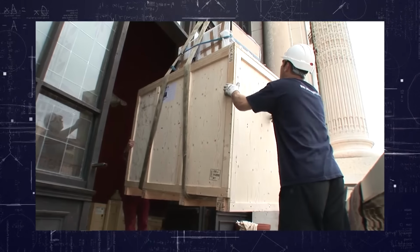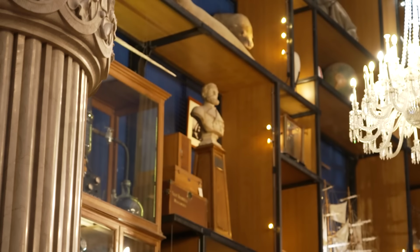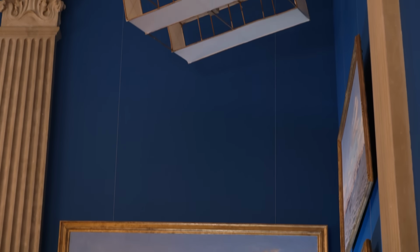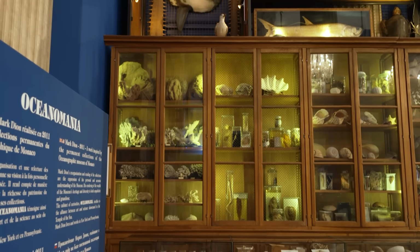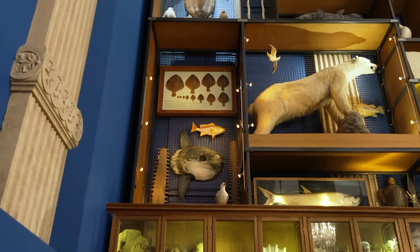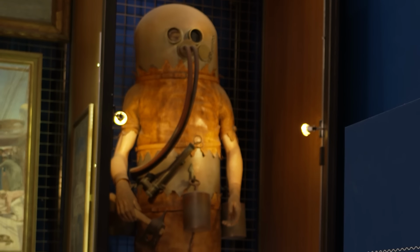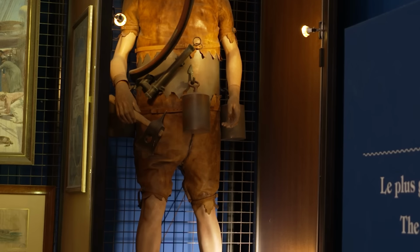In 2011 came Oceanomania, and the creation of the largest cabinet of curiosities in the world dedicated to the ocean. An opportunity for the public to discover rare objects and to travel in time or space. A unique experience that we owe to the American artist Mark Dion. An artist who was inspired by the museum's collections and who would install a large stuffed white bear, as well as a diving suit dating from 1797. Incredible. At the time, it allows its inventor to breathe for several minutes at a depth of 40 feet.